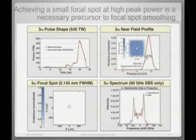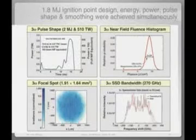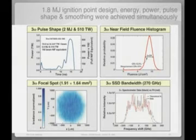You see the near field profile is quite beautiful. It's around contrast ratio of 10%. The focal spot in this case, which was just a raw focal spot, is 140 microns, and we put just a 90 gigahertz bandwidth on it. But we can do other things too. This is more like an ignition pulse would actually look.